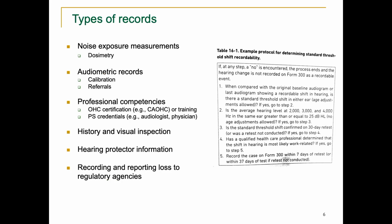OSHA requires employers to maintain the worker's most recent noise exposure measurements with the record of their audiometry so that it is readily available to the professional supervisor. Each audiometer's make, model, and serial number should be entered into a worker's audiometric record so those who review the records know which audiometers were used for each worker. Records must also note daily calibration with a list of items checked, such as earphones and cords.